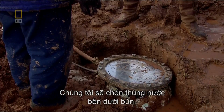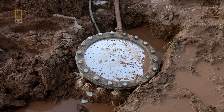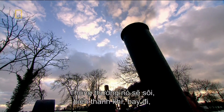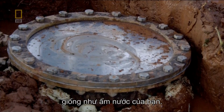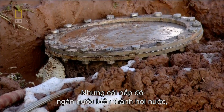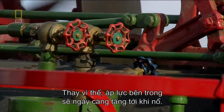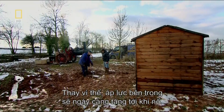We're going to put water in this super strong container buried in the mud. Steam from the traction engine will heat the water. Normally, it would boil, turn into gas, and escape, just as it does from your kettle. But that shiny lid prevents the water from turning to steam because it can't expand. There isn't room. Instead, the pressure inside will simply get higher and higher until it explodes.